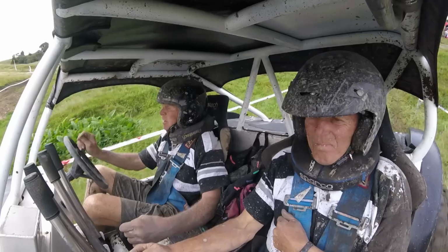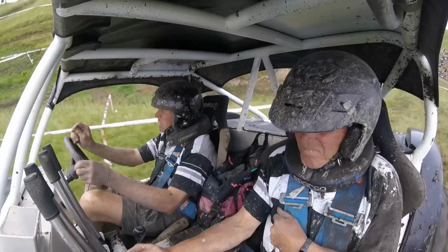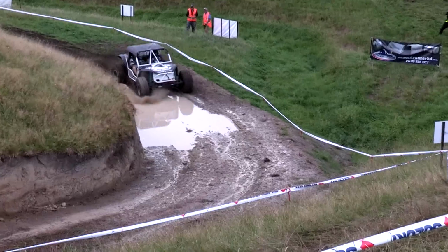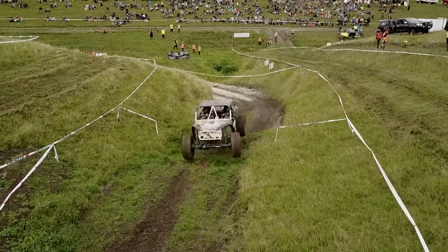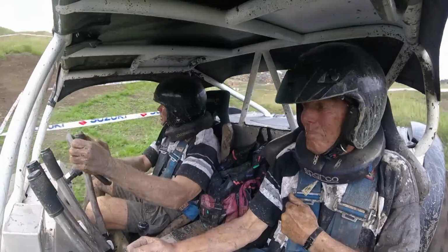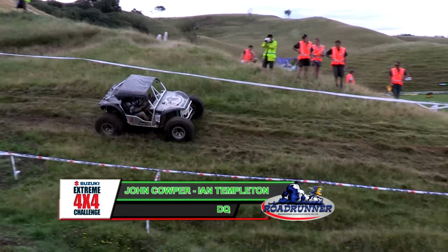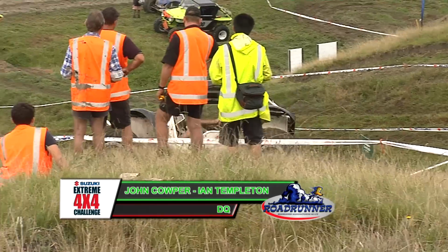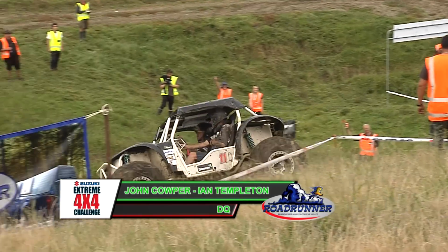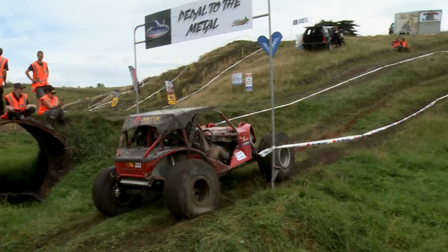What can John Cowper and Ian Templeton do about the times they've seen previously? Can they get under the minute? Can they gain the maximum 1,000 points? Because we will give that 1,000 points to the fastest combination. Is it going to be the most experienced combination? You're riding here with John Cowper and Ian Templeton in the Cowper truck. And they have got a problem. I think they've hit the boundary tape. They have hit the boundary tape. So you see on this graphic, they will score no time and no points.